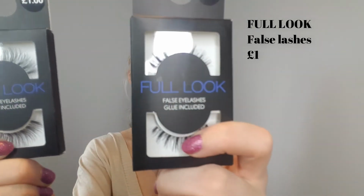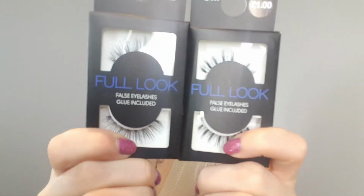The foundation has now been on for probably about an hour and it looks really decent. It's settling a little bit in my smile fine lines. Really looking quite decent and pretty. I've also picked up some lashes. Now, these are called the Full Look lashes. They look quite different, but they're supposed to be the same. I'll pop the lashes on and I will be back.